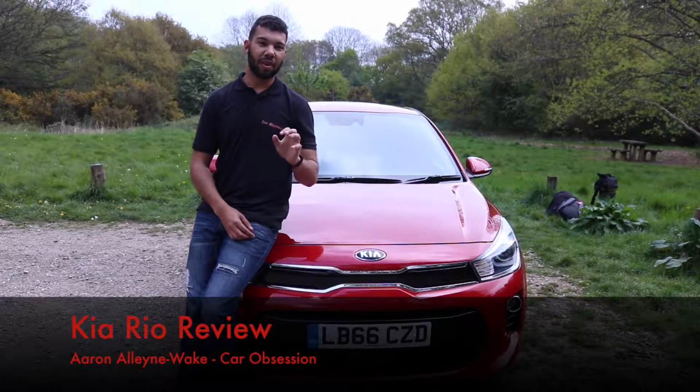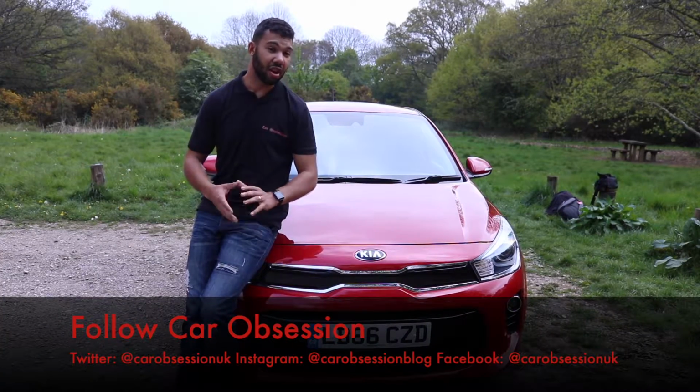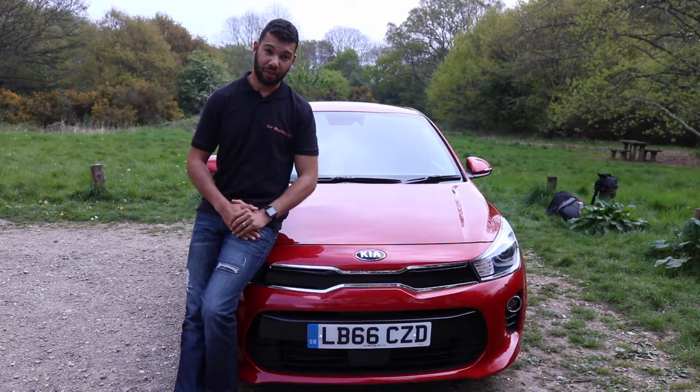So the Kia Rio has been with us for quite a few years, and throughout its time it's been a bit of an understudy to cars such as the Ford Fiesta, the Vauxhall Corsa and the Volkswagen Polo. It's a new model though, but can it help even the playing field?